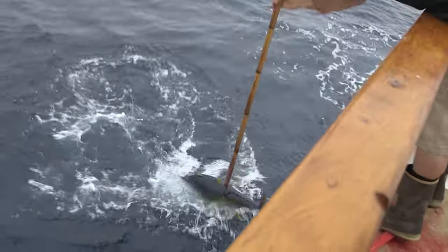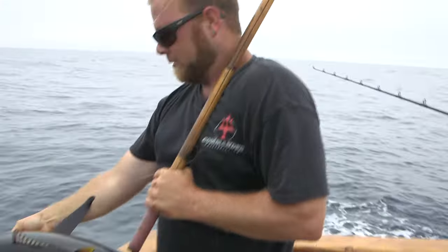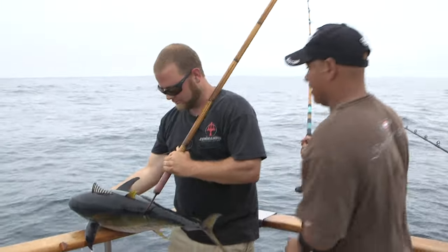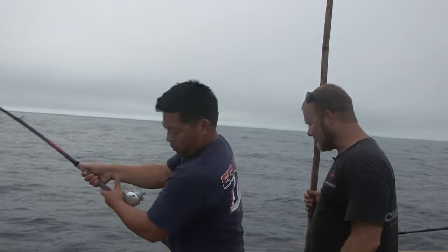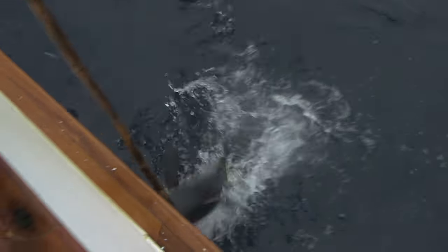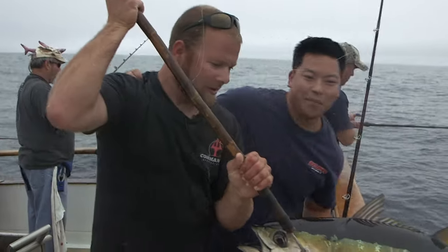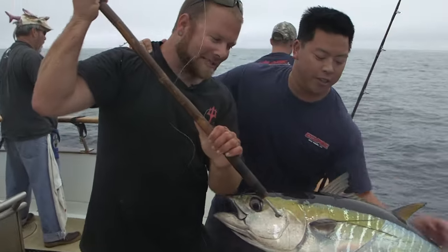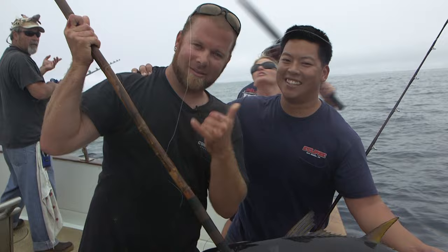Yeah! Nice fish. Nice job. Woo-hoo! Another nice quality yellowfin here. Another nice yellowfin tuna here. A little better grade. There you go. U.S. waters.